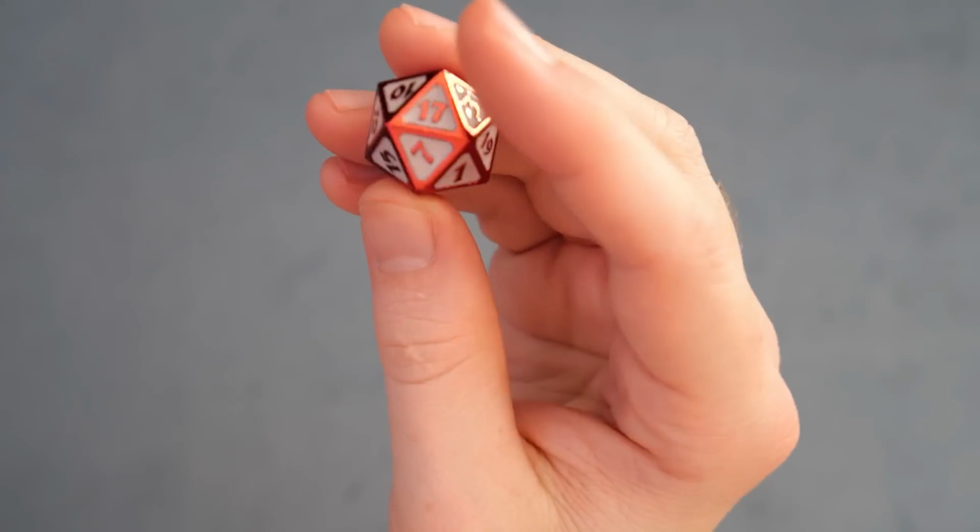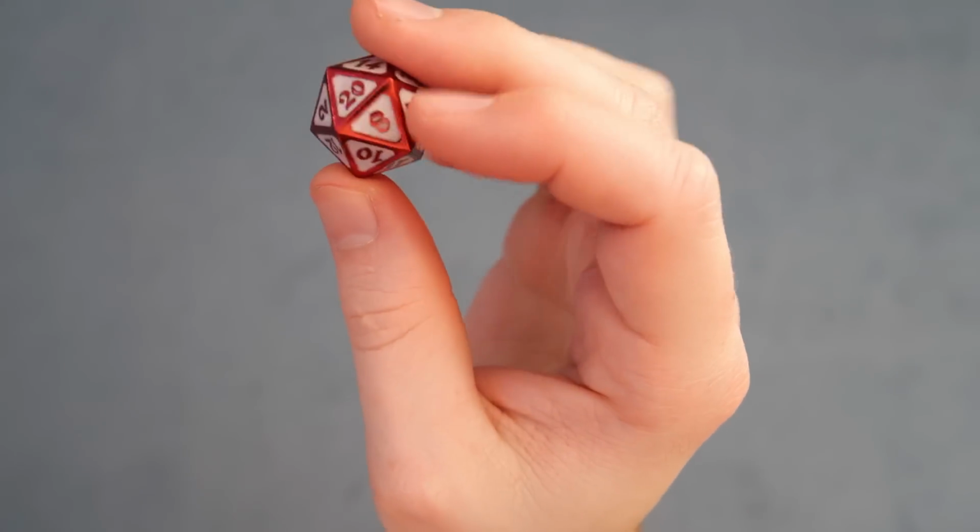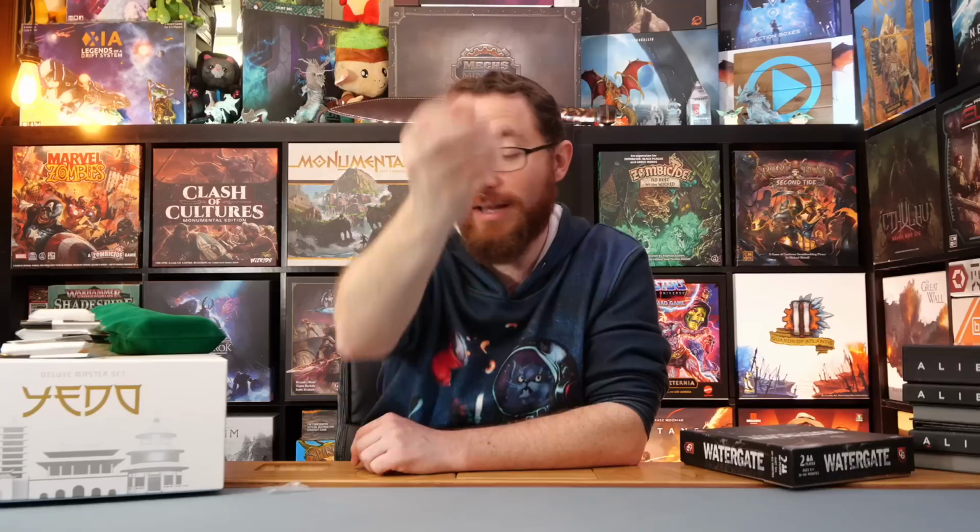what's the metal dice company? Q Workshop. Q Workshop is the dice. Okay, so over here we got this. This is a nice metal die. They had a whole bunch of these as far as the different shapes and colors and all that. But I like the heft of it.